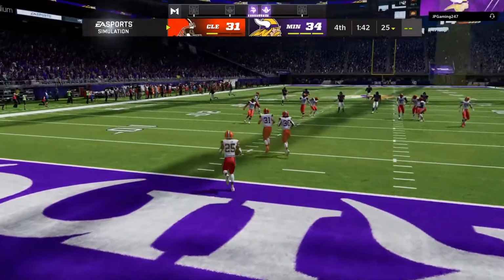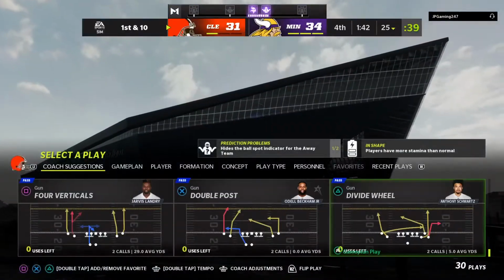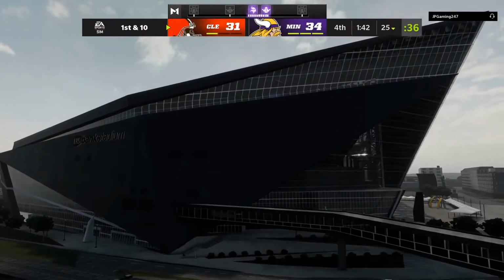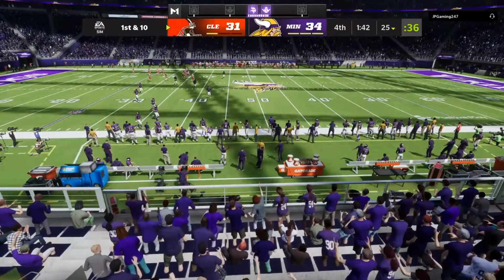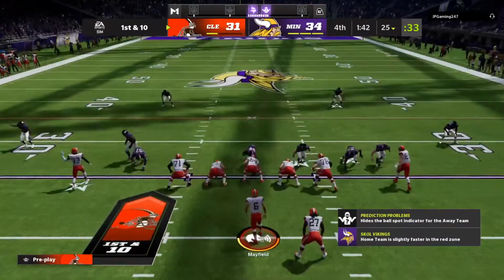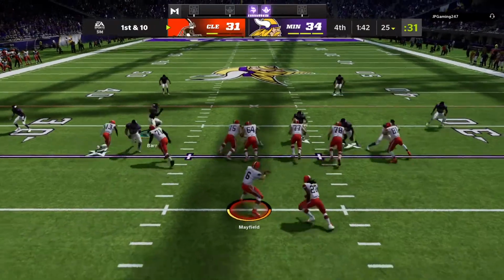Fair catch signaled for and taken successfully. The Browns take over 1st and 10 at their own 29-yard line. The Browns drive about to get started. And for them, a touchdown their last go-around. Obviously, they'll be hoping to do that again.